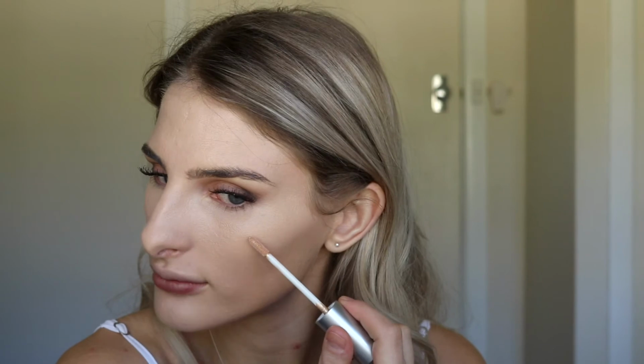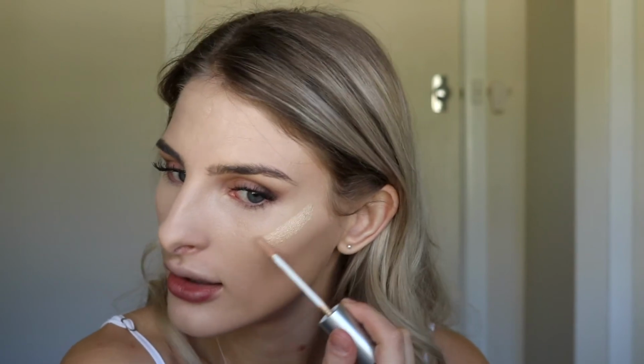So I don't know what this product is gonna sit like over powder, so what I'm gonna do is apply it to my cheeks before I set, and then we might test how it goes over foundation. But sometimes the thing is with liquid products, they don't sit very well once you've powdered your face. So I'm going to do this before we powder, so let's just take a decent stripe.